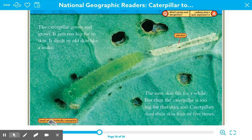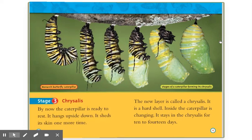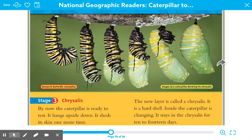This is a small white butterfly caterpillar. What's green and dangerous? A caterpillar with a bad temper. That's okay. It's not that funny.